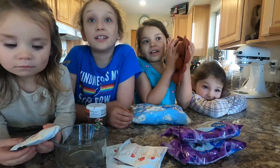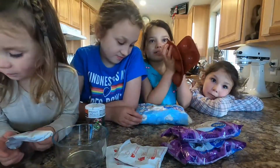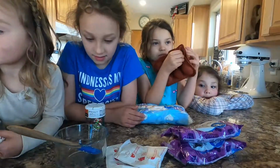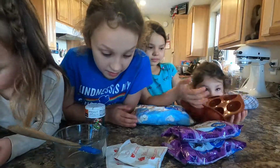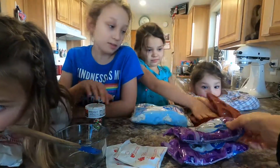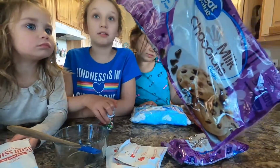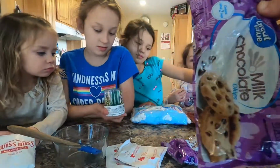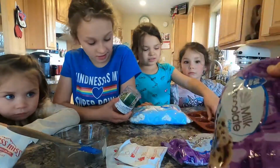Should we try it? Yes. Okay, I've never made these before, so we're going to try it. Now, the recipe I just looked up, number one said that you should use a high quality chocolate bar. Mom, did I get it right? You were pretty close. I don't know that our milk chocolate chips, or Great Value milk chocolate chips, count as a high quality bar, but we're gonna go with it.